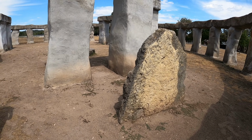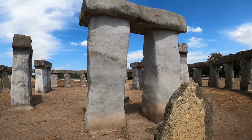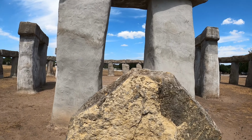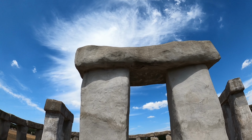So that's the stone that started the whole thing, apparently. Yeah. It is pretty massive.